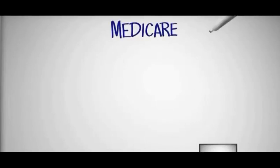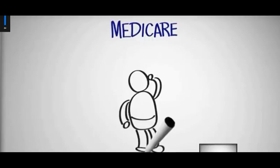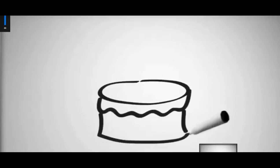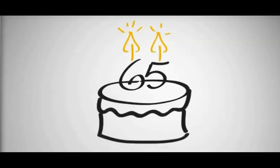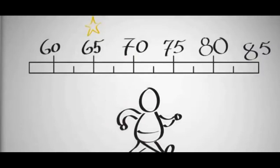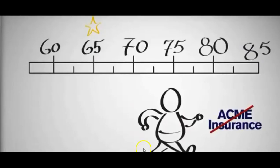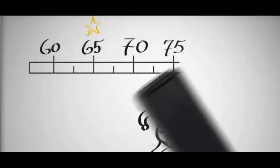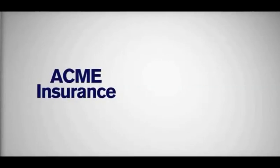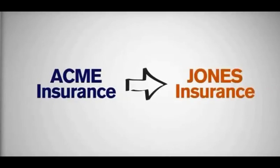Okay, so you're trying to understand Medicare, and it can be really confusing. Like, when do you have to start thinking about all this stuff? Well, if you're coming up on the magic 6-5, it's time. Or if you're like a lot of us and retiring later, you're ready as soon as you don't have employer health insurance anymore. Maybe you'll already have a Medicare plan, but you're thinking about switching it up a little bit. No matter what's going on, you need to know some basics.